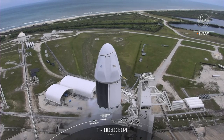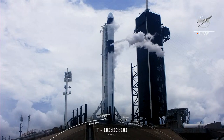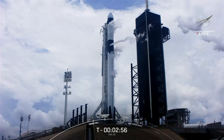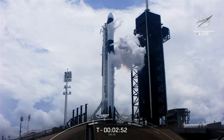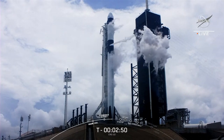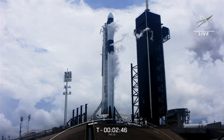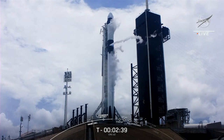And so we saw that strong back, or transport erector, retract ever so slightly from the Falcon 9 rocket. It will retract fully just as we get to the moment of liftoff, to allow for Falcon 9 to clear the pad. Also happening now are some checks of the second stage thrust vector control actuators. That is often referred to as an engine wiggle test, and this is when SpaceX moves the thrust stage nozzles.